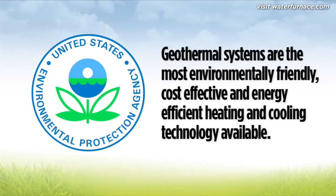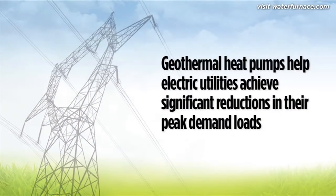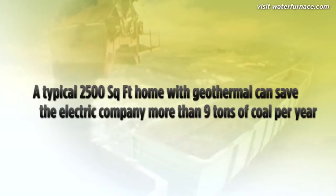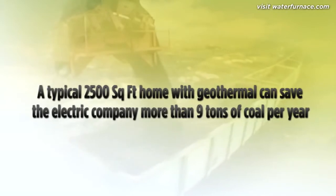Water furnace geothermal systems are recognized by the United States Environmental Protection Agency as the most environmentally friendly, cost-effective, and energy-efficient heating and cooling technology available. Geothermal heat pumps help electric utilities achieve significant reductions in their peak demand loads. By reducing the demand on electric utilities, geothermal systems reduce the need for new power plants, which typically are powered by coal or natural gas. Compared to an electric resistance heating system, a typical 2,500 square foot home with a geothermal system can save the electric utility company more than 9 tons of coal a year.